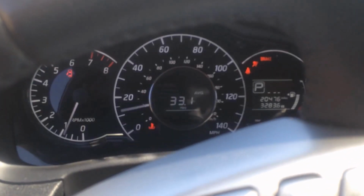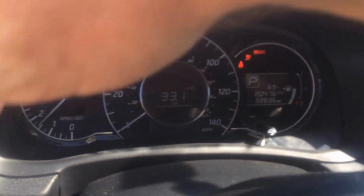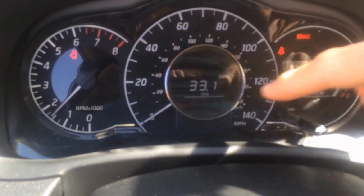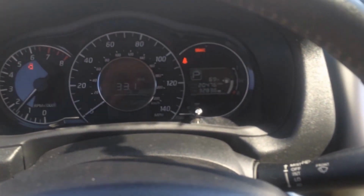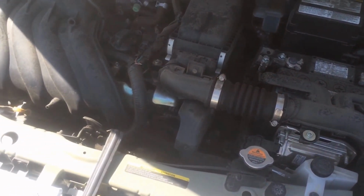I'll go ahead and start it up here. There's really nice dials on it. And then it shows your average miles per gallon there. I like the dialing on the dash there. It's pretty nice. So let's go ahead and take a look at the motor. All right, and here's taking a look under the hood here.